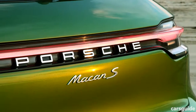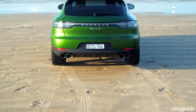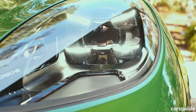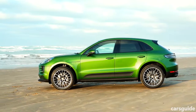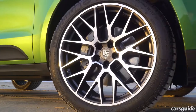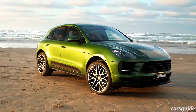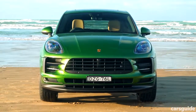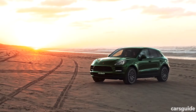Aside from the rear light treatment, which brings the Macan into line with Porsche's more recent designs, there's also new LED headlights, subtle tweaks to the lower body details, and some new wheel options rounding out the exterior differences. But most importantly, it's still got that low, broad, squat stance that looks like a proper Porsche performance machine.